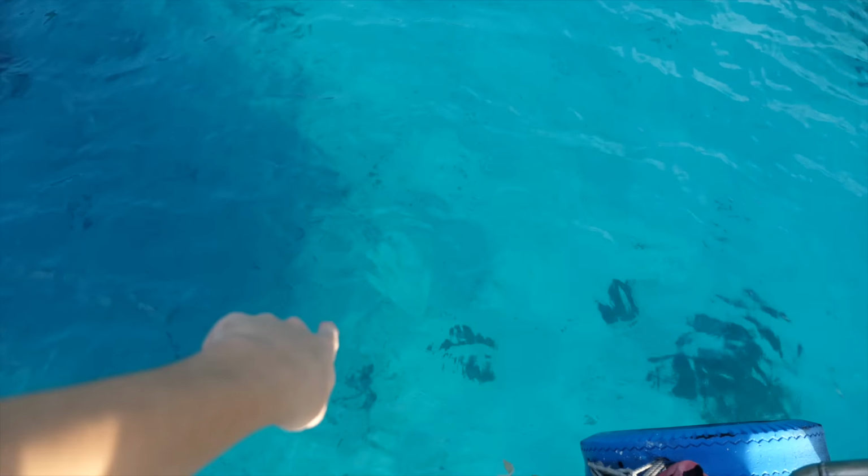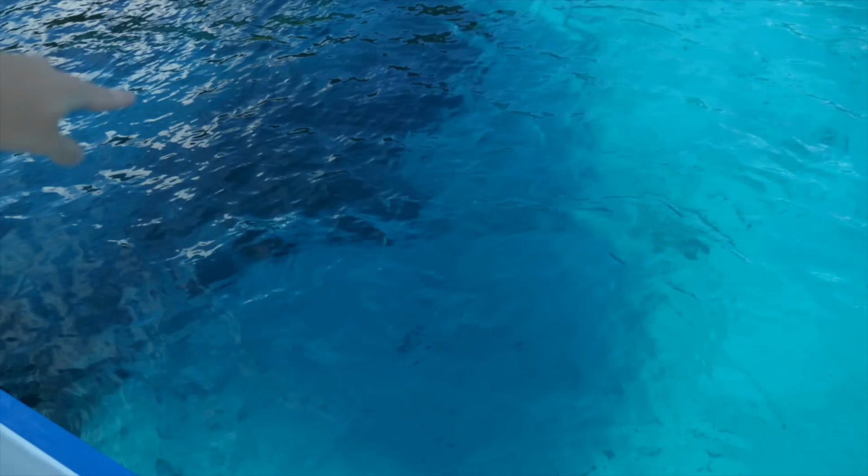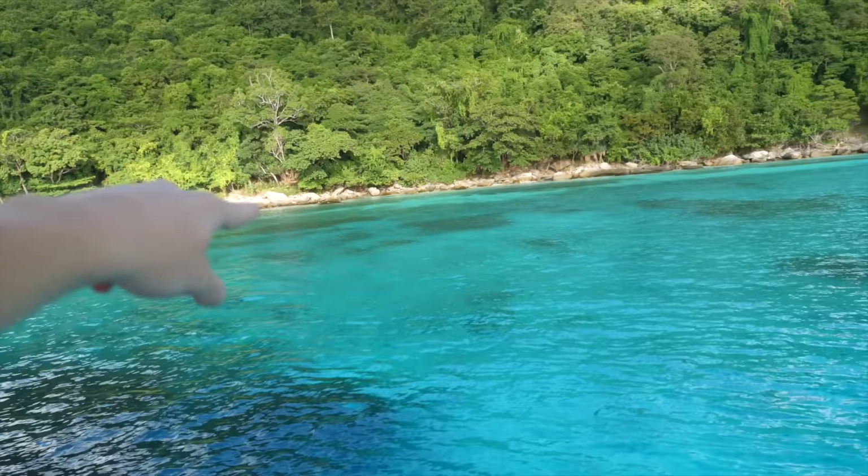Guys, that is about 50 to 60 feet down, and you can see the coral at the bottom, just clear as day, but that's nothing. The majority of the coral is over here, and all around you can see all the black patches.